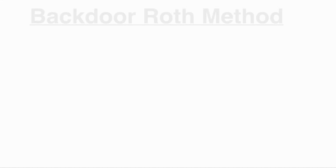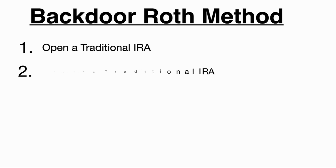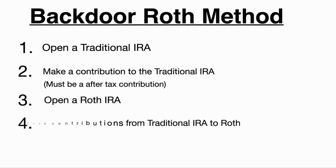So let's break down the backdoor Roth method into 4 steps. Essentially, what you're going to be doing first is opening up a traditional IRA. The second step is going to be making contributions to that traditional IRA as an after-tax contribution. If you don't make it an after-tax contribution, you can face some penalties in the long run. The third thing that you want to do is open up a Roth IRA, which leads to the 4th step, pretty easy as well. You want to move the money that you've put into the traditional IRA into the Roth account, and you do that by what's called a conversion.